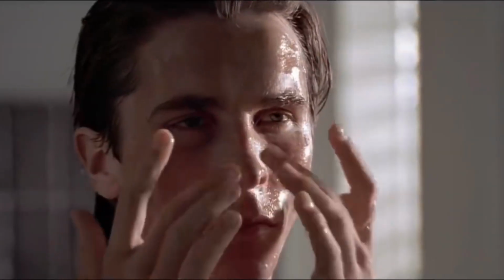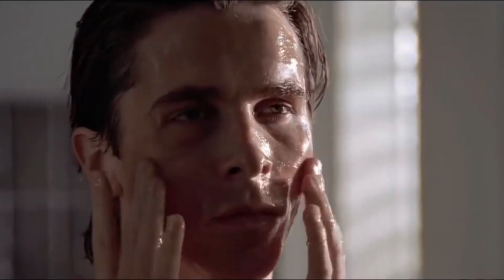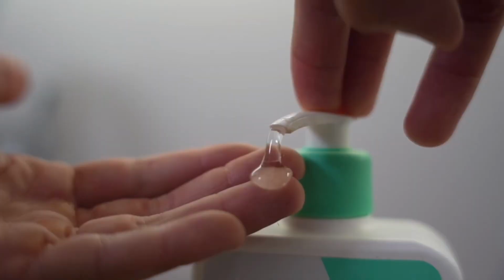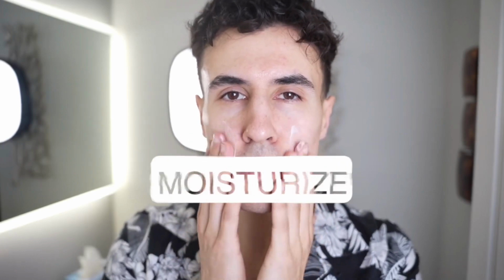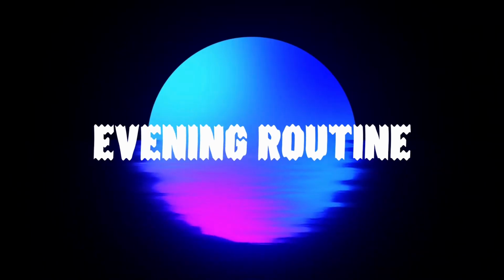Once you've identified your skin type, we'll move on to a morning and evening routine. Morning routine: cleanse with a suitable face wash. Optionally use toner to remove impurities. Moisturize with SPF-containing moisturizer. Evening routine: repeat the morning routine but skip the sunscreen. Instead, apply retinol for amazing benefits like reducing fine lines, acne, and dark spots.